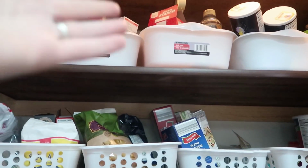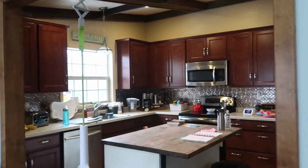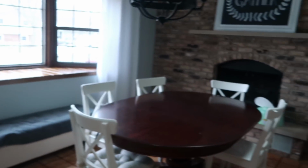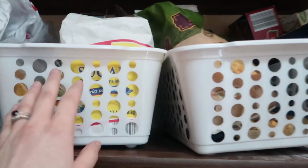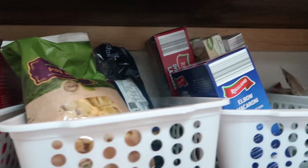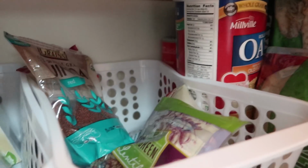When we are baking, we just pull those down and bring them into the kitchen, because from where I'm standing, the kitchen is right over here. It's right here, and this is actually in our dining room, which looks like this, so pretty accessible. This row is all pastas and stuff like that, so we have a few more baking things, like pancake mix over here, Bisquick, that kind of stuff. And then we have boxes and bags of pasta and quinoa and lentils and stuff like that.